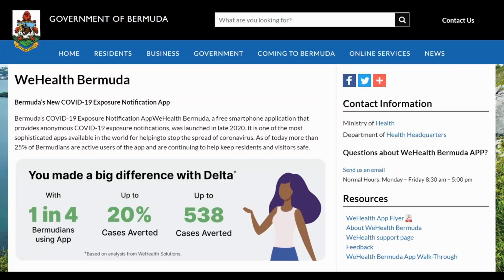Now, as far as gaining entry into Bermuda, US citizens don't need to obtain a visa. Also, as of the re-release of this video, there are no COVID testing requirements. Bermuda health officials do advise downloading their WeHealth app, which helps track Rona exposures around the island so everybody stays safe.